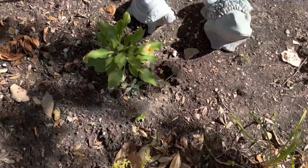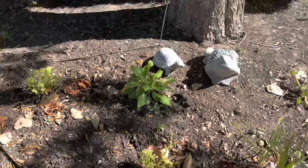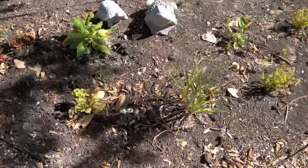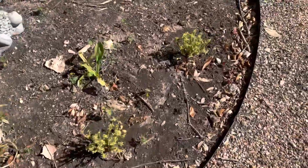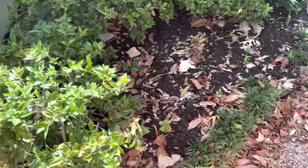See, even this one's starting to brown up on me. So it's just rough. It is just rough. That's why this tour is more about what's surviving than what's blooming. So in here, keeping on with the secret garden to see what's going on.